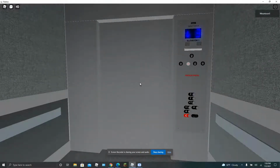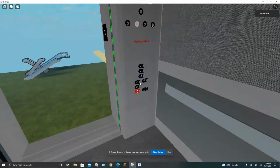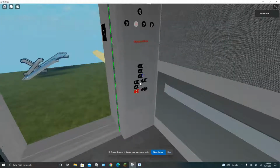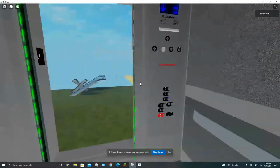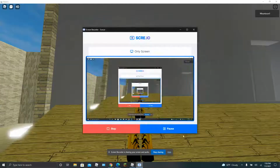And we are here at the 3rd floor. So let's go to 1. Now we are here at 1. So there goes the Otis, and now we'll move on to the next one.